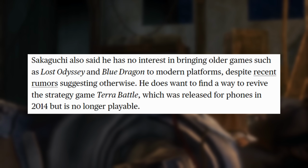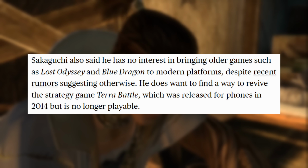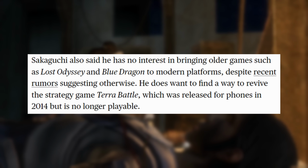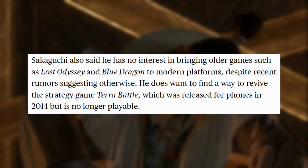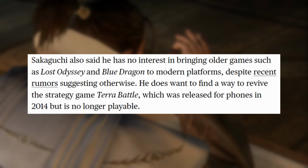However, this is where the knife got twisted into my heart. The article continuing saying, Sakaguchi also said he had no interest in bringing older games such as Lost Odyssey and Blue Dragon to modern platforms, despite recent rumors suggesting otherwise. He does want to find a way to revive strategy game Terra Battle, which was released for phones in 2014, but is no longer playable.